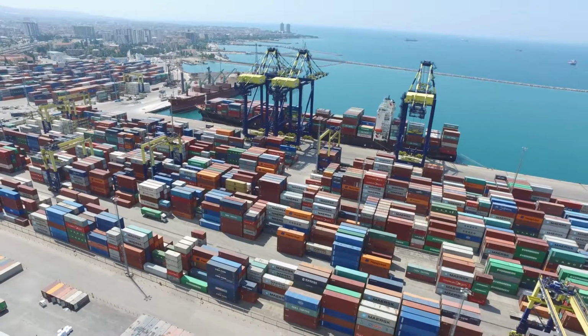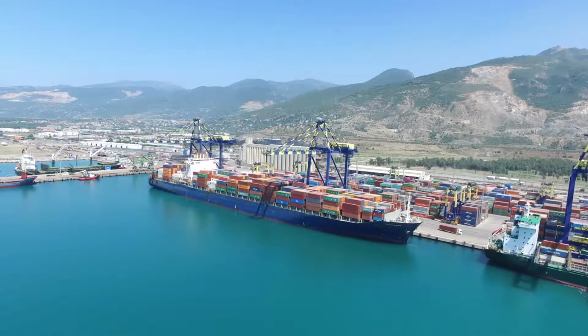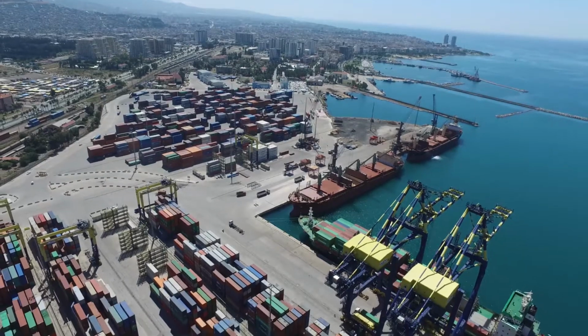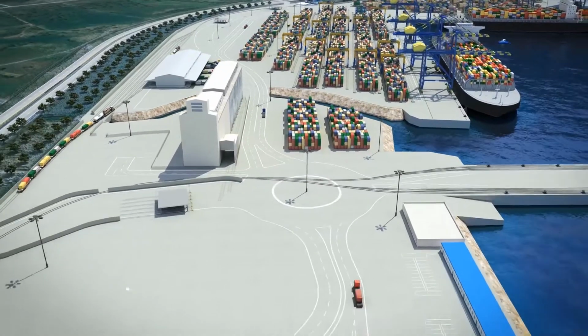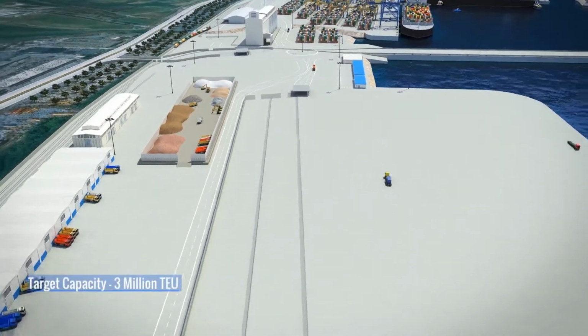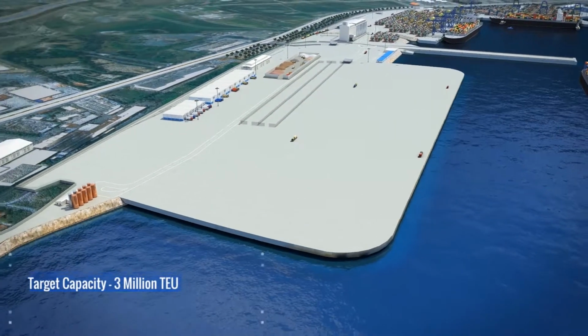The port, which has a container handling capacity of 1 million TEU per year, will reach 1.3 million TEU per year, with additional machinery and equipment investment to be made in the up-and-coming period. In the following period, in the region known as the Outer Harbour, the following is within the investment plan that will increase the total capacity of the port to 3 million TEU per year.